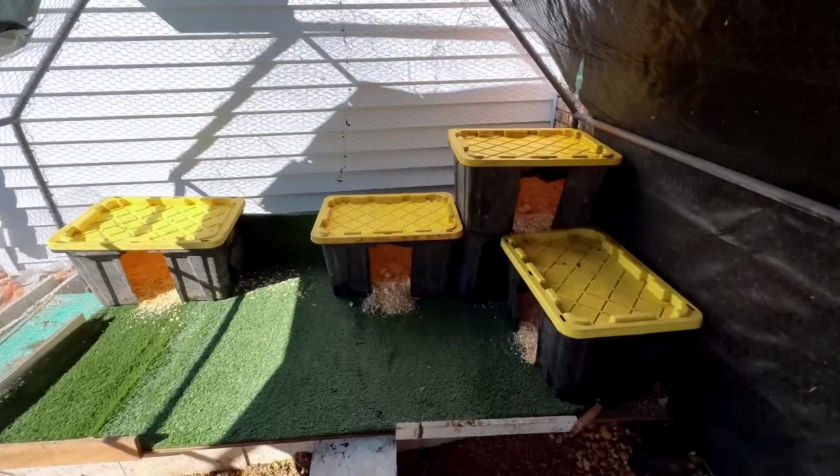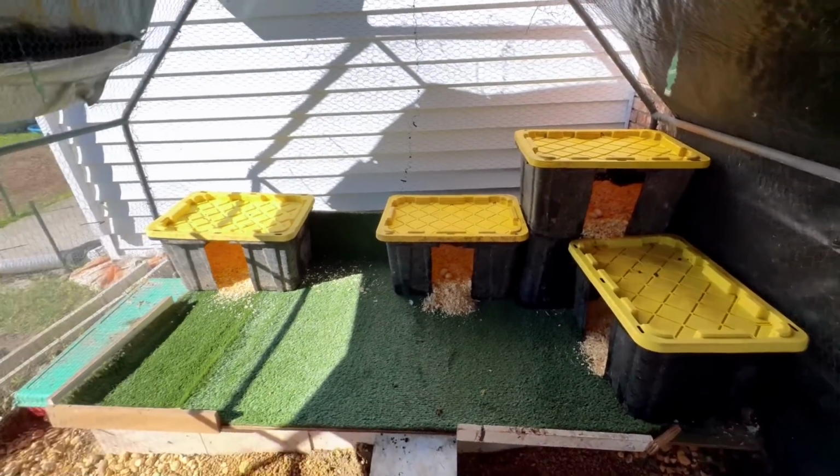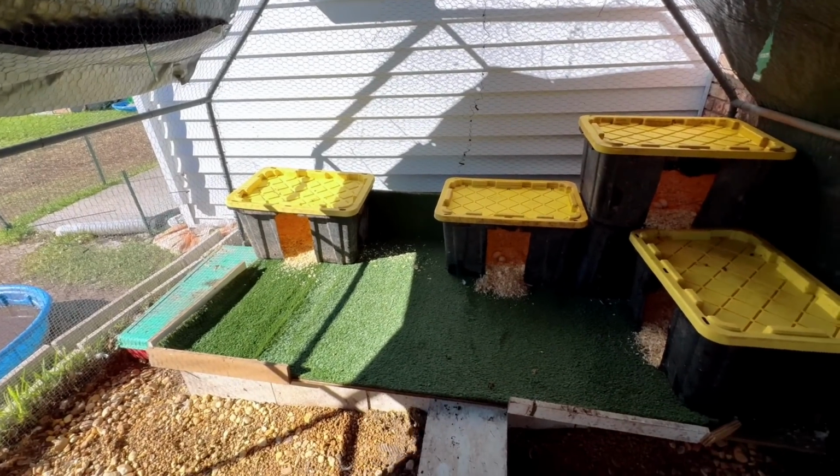There you go. Our nests are all built. Got the fake eggs in them. Hopefully that'll encourage some egg laying.